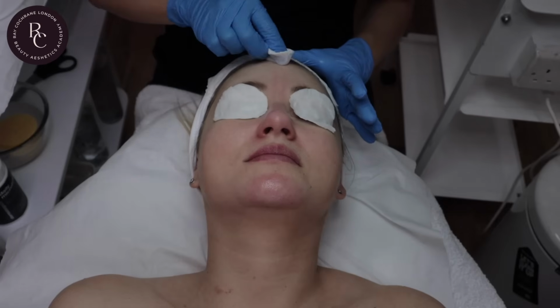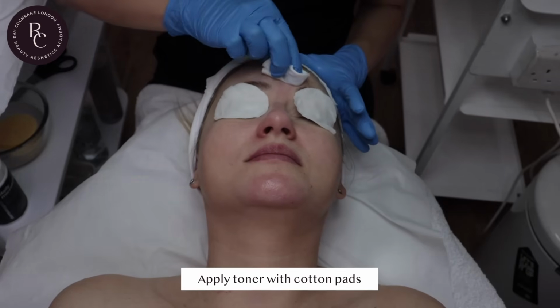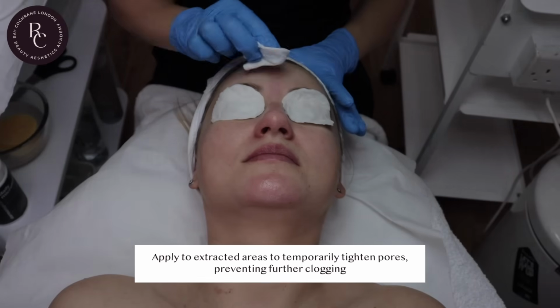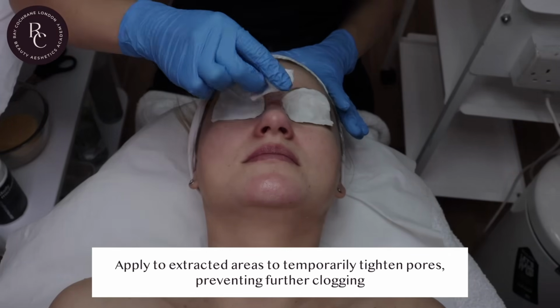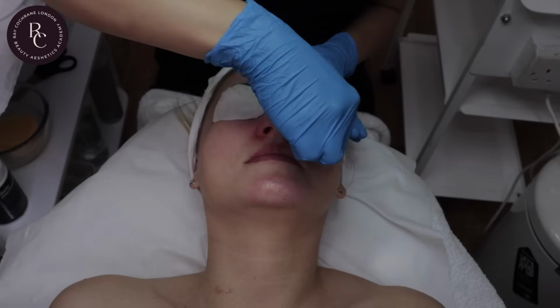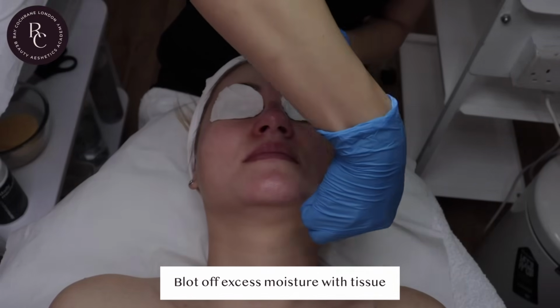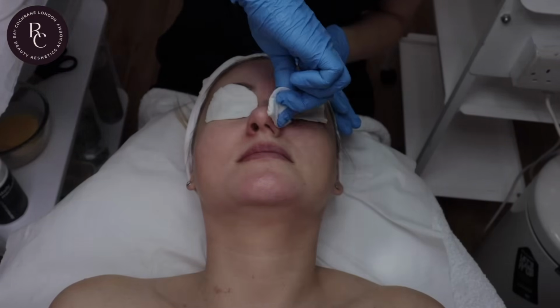I'm just using the toner now, witch hazel spray. We can use Clinicept spray as well, something to really remove the excess sebum. It's really important to wear gloves, because there can be some bleeding, but there was nothing here.